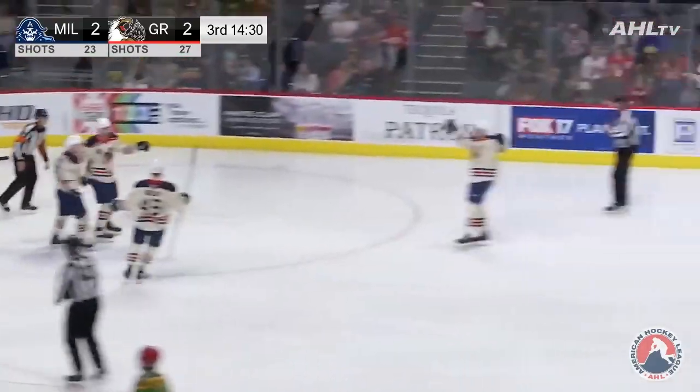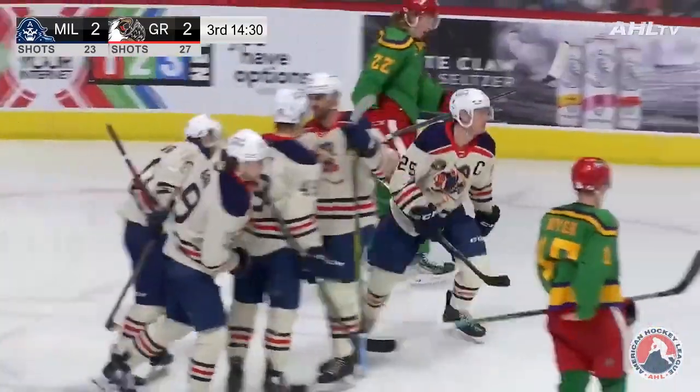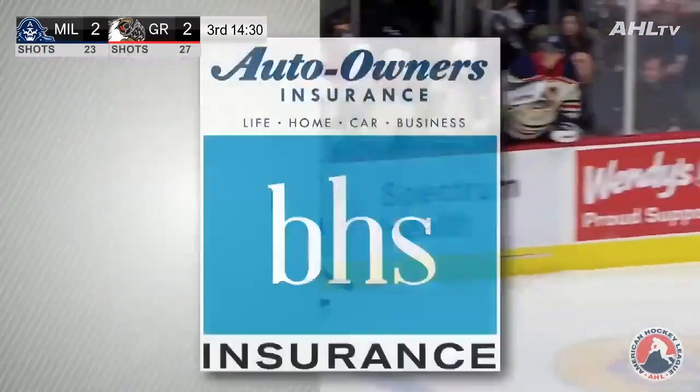Cole Schneider with the deflection at 5:30. Schneider deflects it past the stick of Bratstrom at 5:30. His 15th of the season, the Admirals have a 3-2 lead.